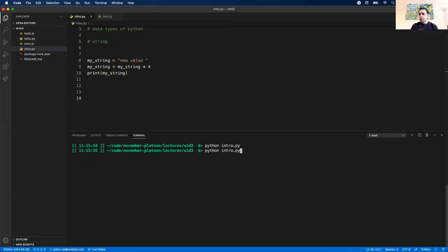Okay. We're almost done with strings here. I think you guys are pretty familiar with strings. I don't want to waste too much time on it. But so we multiply by 4, so we got 4 copies of new value, new value, new value, new value. So that's something you can do.